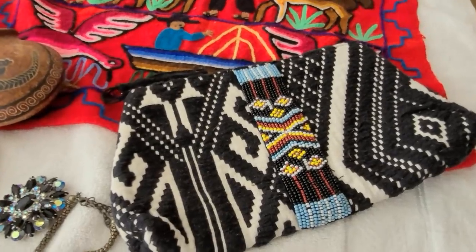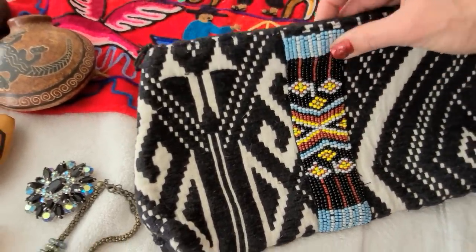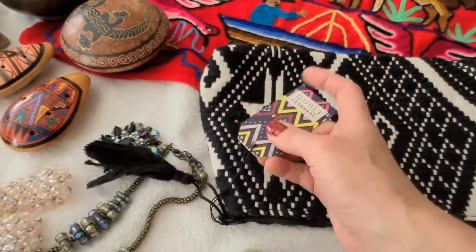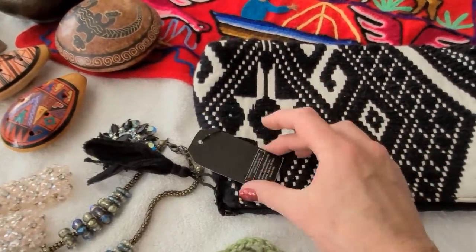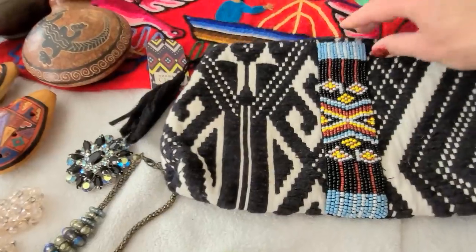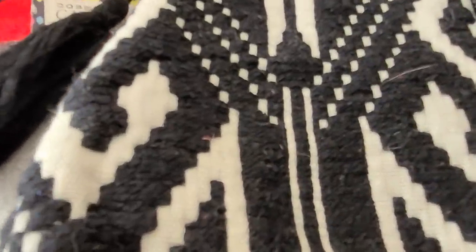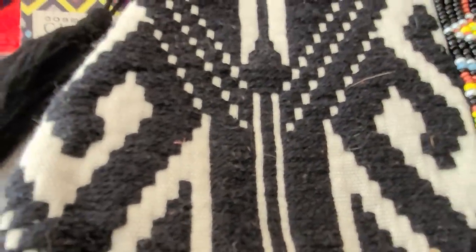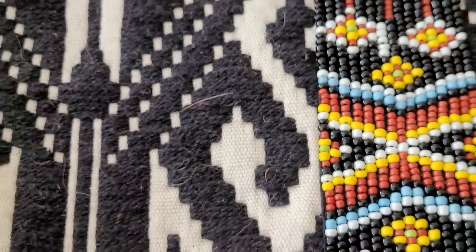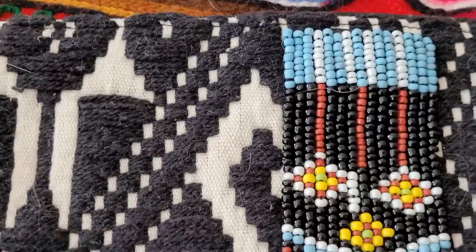This is a lovely, lovely piece. It is a little toiletry bag or a clutch, whichever you would like to use. It still has its original tag, cosmetic clutch there. Beautiful piece. I absolutely love the beading on there. And it is a tapestry. I don't know if you can see that. Let me zoom in there. Look, it is woven on the material. It needs a bit of a lint roll there, but look at the beading.